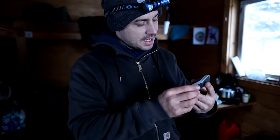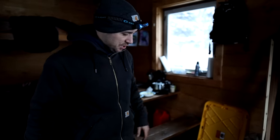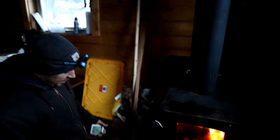I thought it'd be kind of cool to bring our thermometer on this trip, and this one does the outside and the inside. We have got this cabin heated up to just under 55 degrees. It feels pretty nice in here, and it's cooled down a little bit outside. It's 1.2 degrees Fahrenheit. And I guess an important part of these cabins when we come to them is the wood stove.